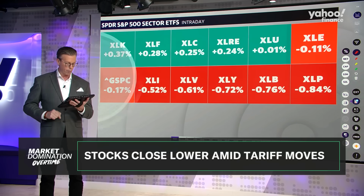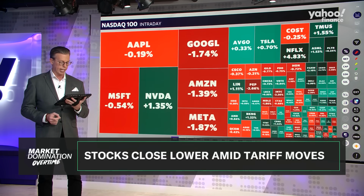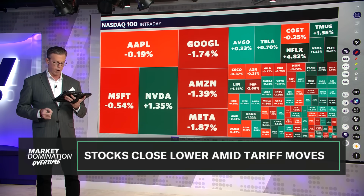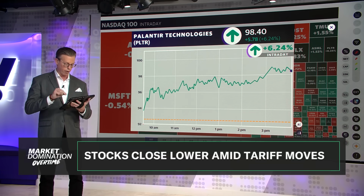And let's flip over to the NASDAQ 100, where we see kind of a split screen. We have NVIDIA in the green, but for the most part, the mega caps in the red. Not Tesla, notably. Netflix up almost 5%, but not a lot of dark green here. Palantir also is catching my eye. That was up 6% today. That's an intraday chart of Palantir.